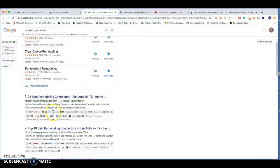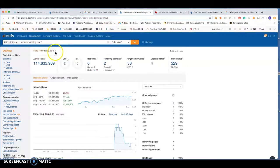For how you get your business to move up organically, we already kind of talked about the content and how that has a lot of importance. The other thing is what's called backlinks. So we're going to head back over to Ahrefs, and what Ahrefs is really cool for is that it also allows me to see the back end of websites. So what I'm looking for here is backlinks and referring domains.